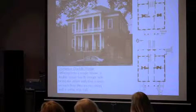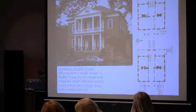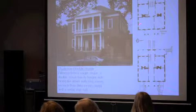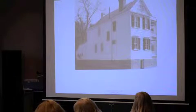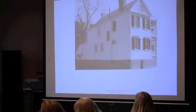Of course, the Miles Brewton House is a fine example of that. Here you see the center hall and four rooms per floor, often a ballroom on the second floor front room of the house. The back end of the house would also have a separate flue to heat the other two rooms of the house.